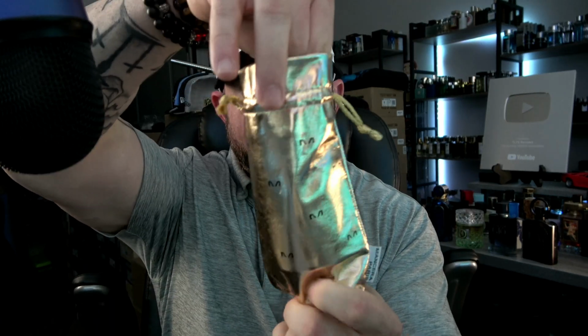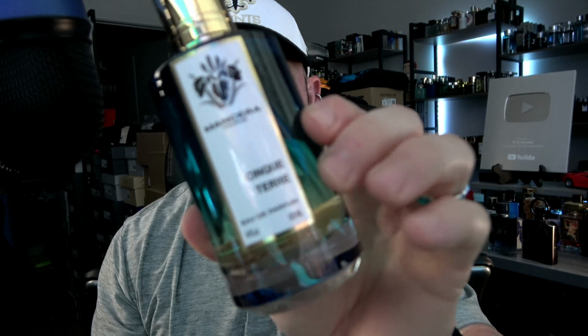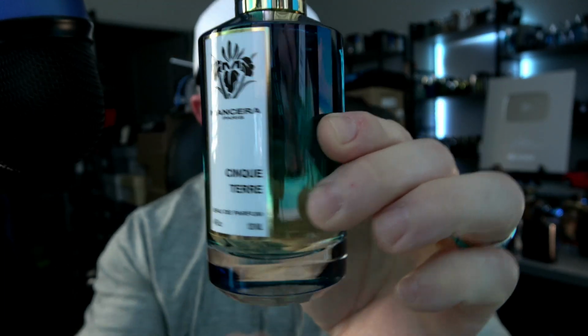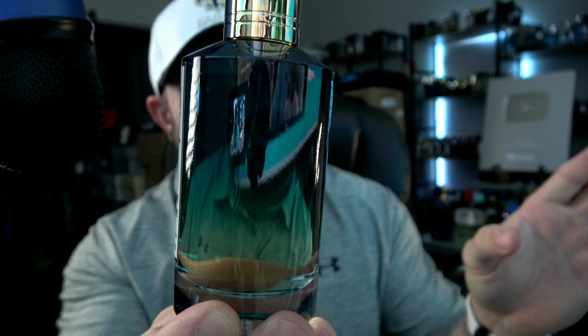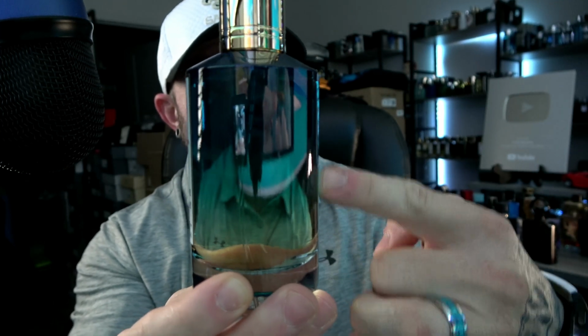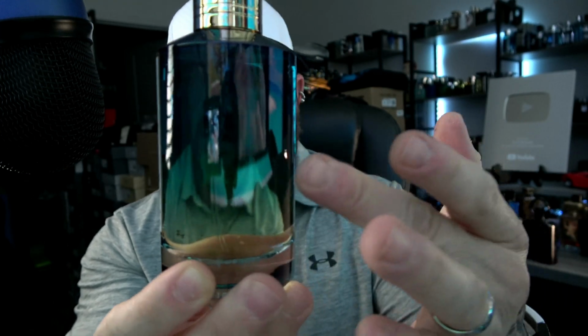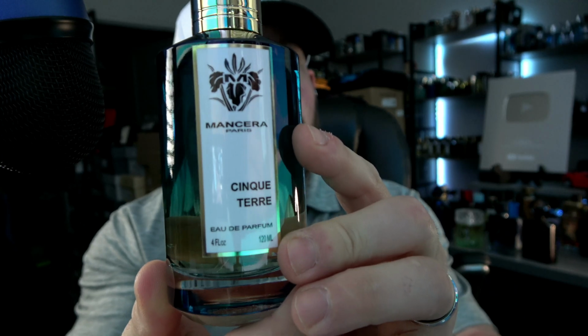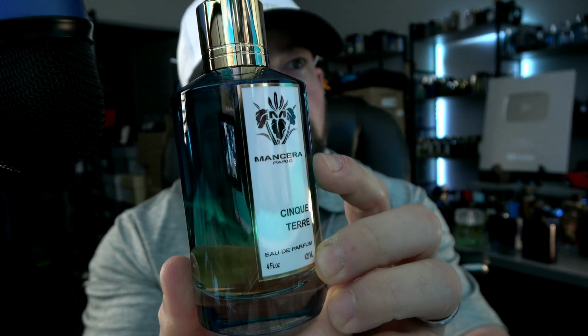Usual Mancera bag. And here we have this beautiful bottle. Definitely similar. Similar tone, a little bit more of a greenish hue in the gradients than French Riviera, which is just straight up clear. So there's a slight, ever so slight different color hue at the bottom. But overall, it looks like it belongs in the same line.